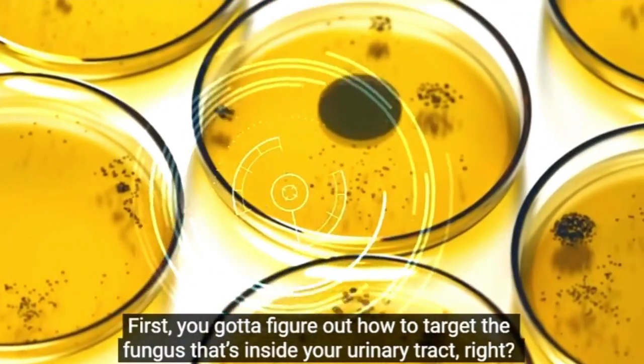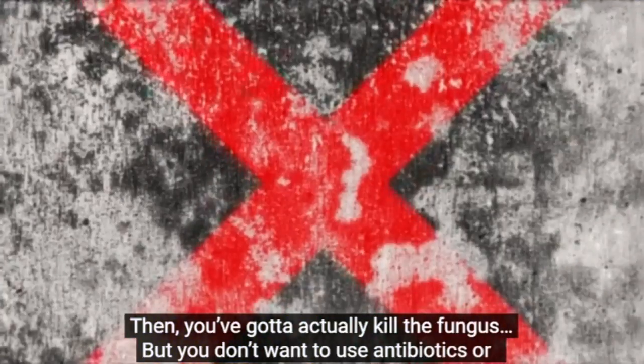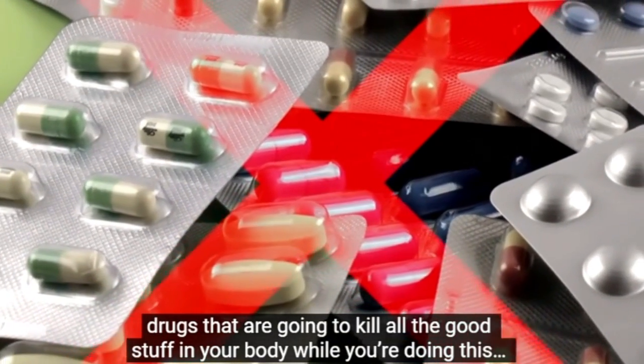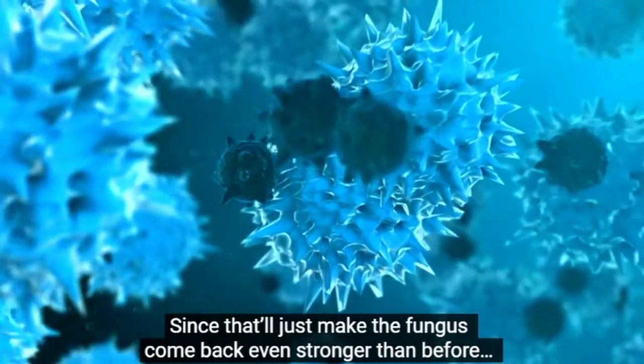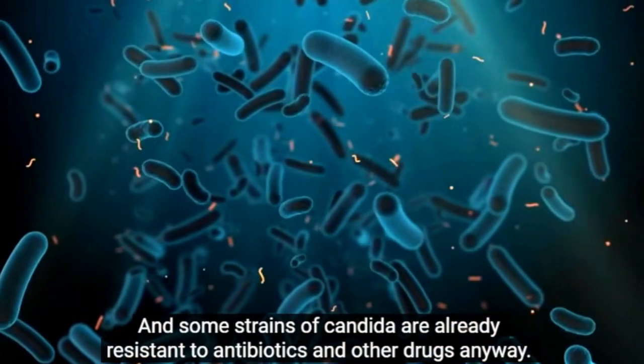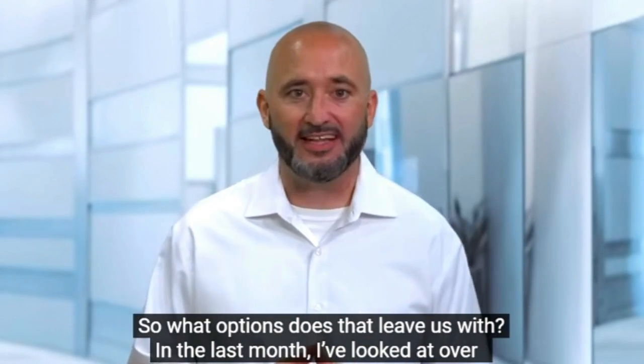First, you gotta figure out how to target the fungus that's inside your urinary tract, right? Then, you've actually gotta kill the fungus. But you don't wanna use antibiotics or drugs that are going to kill all the good stuff in your body while you're doing this, since that'll just make the fungus come back even stronger than before. And some strains of Candida are already resistant to antibiotics and other drugs anyway. So what options does that leave us with?